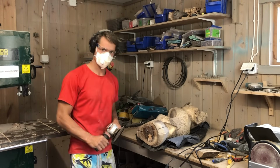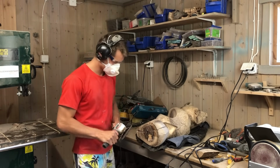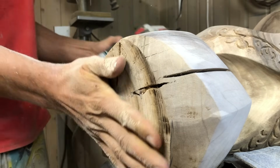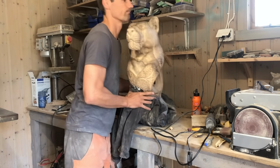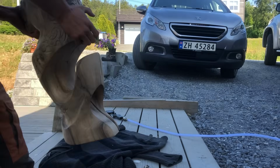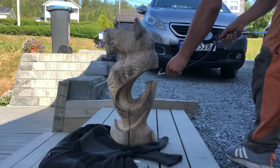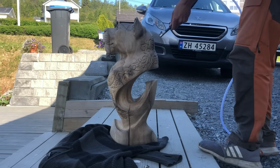I decided to try to use the angle grinder with a sanding disc to make the bottom flat. I knew I would not be able to make it 100% flat, and that is why I decided to round off the bottom edges a little bit. All in all, I think this was alright, since it would decrease the chances for a small wood splinter to break off at the bottom.